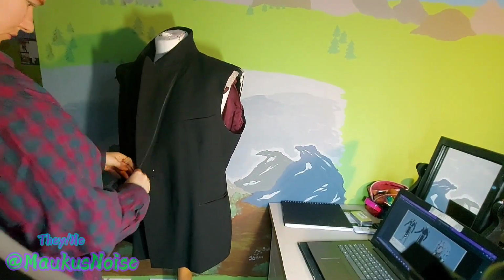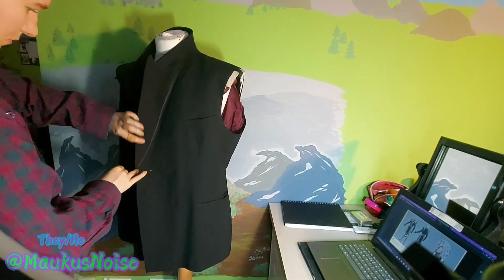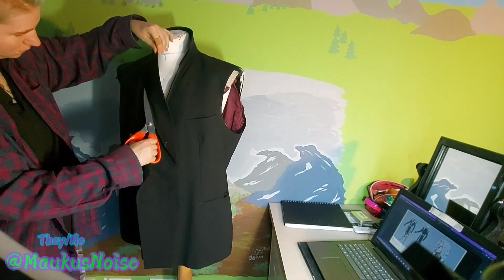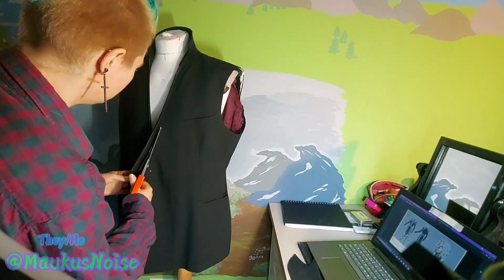Now, this month, I had very little time, and I was originally going to do more work on my Mollymauk coat. I have done 3 of them so far, and I have got a 4th coat that's in the works, and I am currently doing extra embroidery on it and things like that. However, the best laid plans and all that.